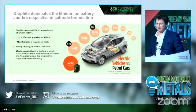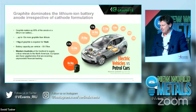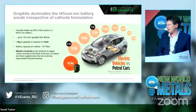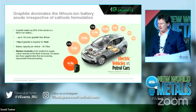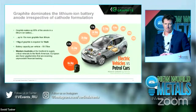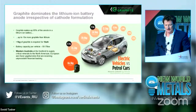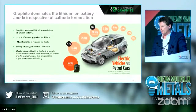In terms of graphite's role in the lithium-ion battery, graphite makes up 95% of the anode in a lithium-ion battery. Ironically, there can be up to 10 times more graphite than lithium in a lithium-ion battery. One kilogram, roughly speaking, of graphite is required for 1 kilowatt hour of battery capacity. So think about a typical, let's call it on average, a 65 to 75 kilowatt hour battery going in a vehicle. You need 1 kilogram of graphite for each of those kilowatt hours.